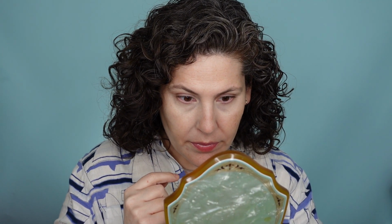I guess what I'm looking for is something that is not going to break up under here. I feel like it is. Both of these have that soft feeling. They're not dry, but they're also not so emollient that they instantly settle into the crinkles. Okay, I'm pretty impressed.